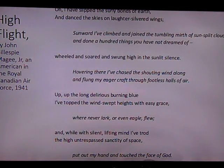High Flight was written by John Gillespie Magee, an American in the Royal Canadian Air Force in 1941, and is a favorite of pilots. Oh, I have slipped the surly bonds of earth and danced the skies on laughter-silvered wings. Sunward I've climbed and joined the tumbling mirth of sun-split clouds and done 100 things you have not dreamed of. Wheeled and soared and swung high in the sunlit silence.